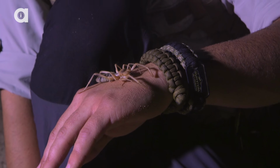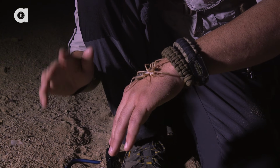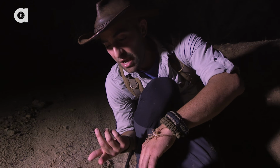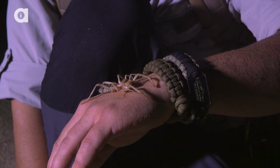As you can see, Mr. Solpugid is just fine. I think I'm a little worse for the wear, but the point is, I'm actually not bleeding, and he certainly is not venomous. Not a creature that you need to be afraid of.